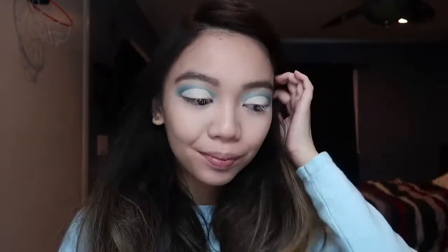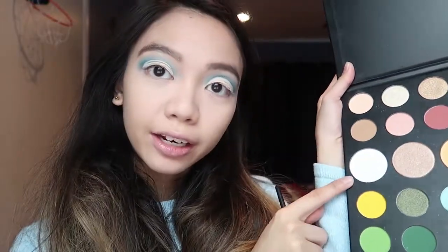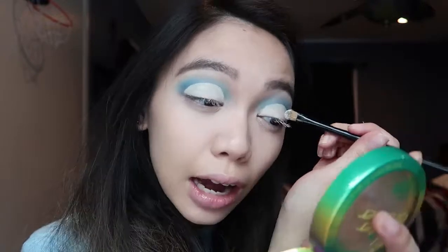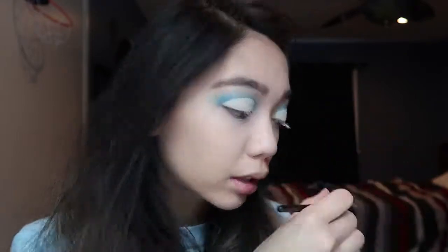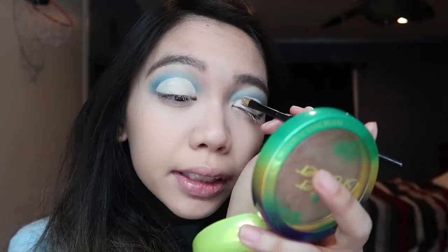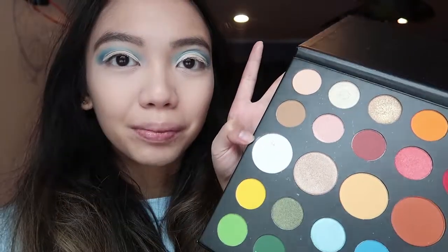Now that we look kind of crazy and it has dried a little bit, I am gonna grab a flat brush and we are gonna go into this white right here called Flashback, and I want that white in the half inner part of my cut crease. So Flashback is definitely a buildable queen. She's not like a one-stop pigment kind of thing. You kind of need to work over her a bunch of times, but she does build eventually, and that's good. I kind of got concealer all over my white one.